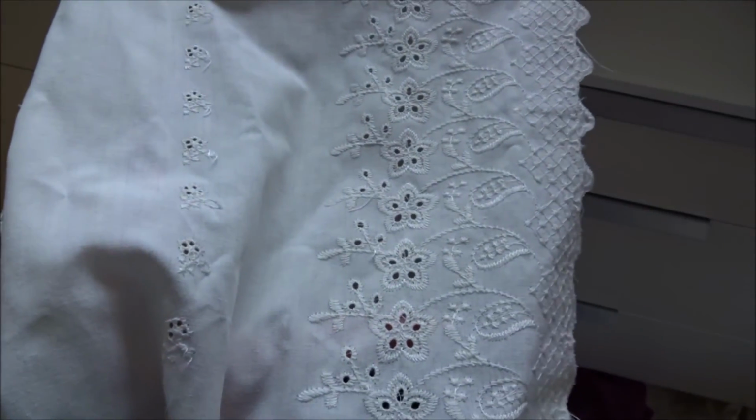Old curtains, really beautiful curtains. Do you see? Yeah, that one can use. Just lovely.